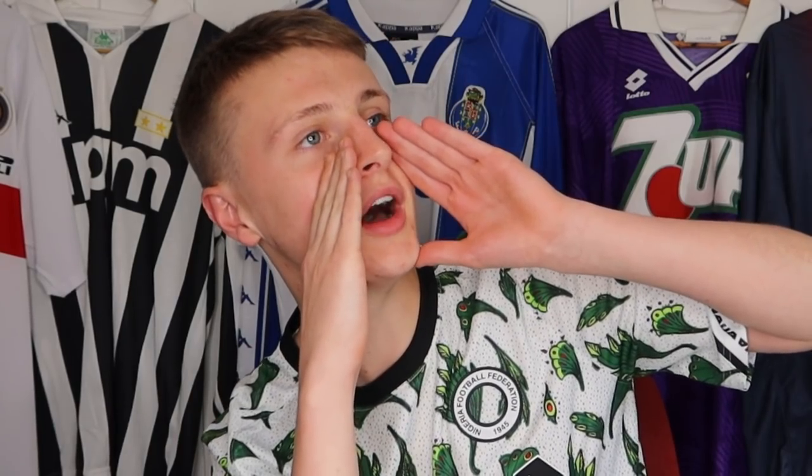Ellis, what shirt did you buy? Well, let me go put it on. Yes, I picked up this Nigeria training top. It was the last one they had in a large. It is still brand new with tags. It's brand new in the bag. It's an amazing shirt, and it was just in my price range. Literally just. It's an amazing shirt and I had an amazing time there.